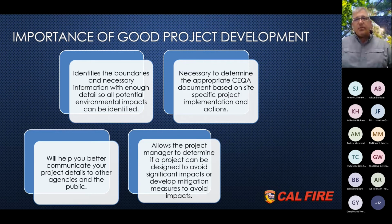Okay, considerations for project development. Again, the big one, the number one, always consider the project as a whole. Take into consideration all elements of that project when you're going to be there.